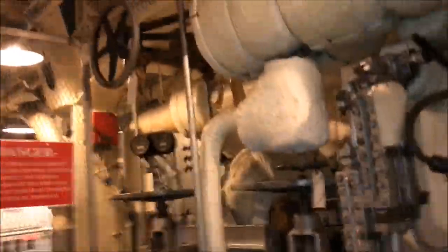This is all electrical stuff. We keep that locked because there's still a lot of live stuff back there, so we don't want anybody getting hurt. So we keep it closed. A lot of stuff still works down here. A lot of brass down here.